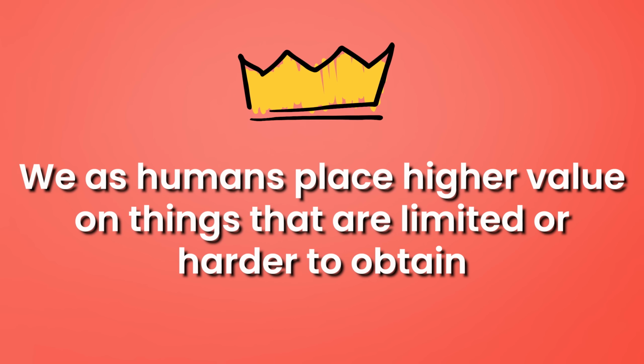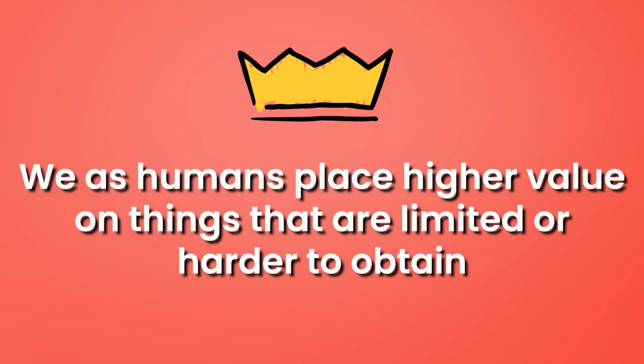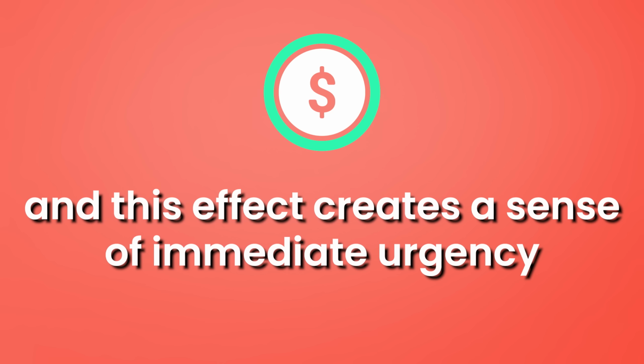What this technique does is it taps into psychological principles of scarcity, right? The idea goes that we as humans place higher value on things that are limited or harder to obtain, and this effect creates a sense of immediate urgency in buyers to ensure that they act swiftly. It's the reason why it's so powerful, because it effectively removes the decision-making process. So if a buyer wanted to buy a product but was sitting on the fence, when scarcity marketing is applied, it essentially pushes the buyer out of that inertia and makes them act immediately when the next opportunity arises.